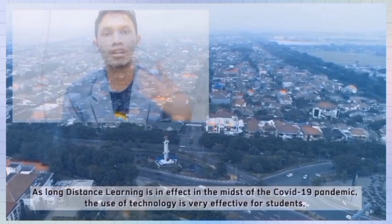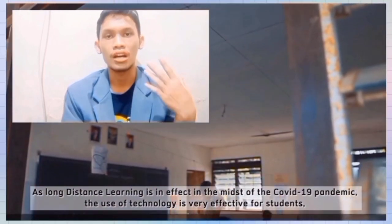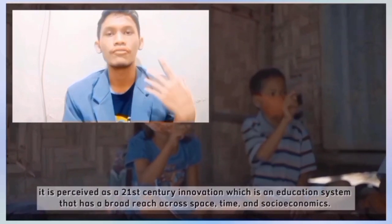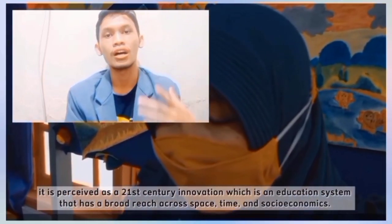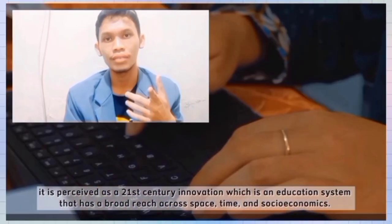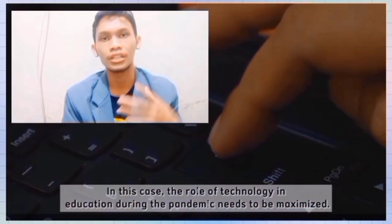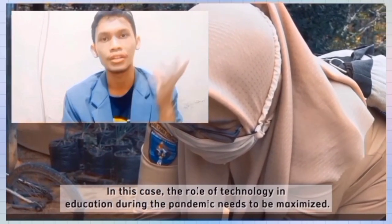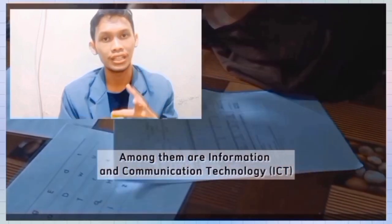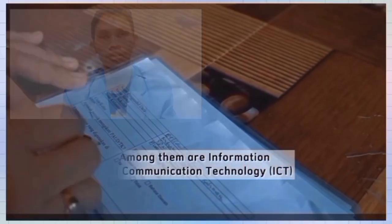As long-distance learning is in effect in the midst of the COVID-19 pandemic, the use of technology is very effective for students. It is perceived as a 21st century innovation in the education system that reaches across space, time, and socio-economic boundaries. In this case, the role of technology in education during the pandemic needs to be maximized. Among them are information and communication technology or ICT as a tool, educational facility, and decision support system.